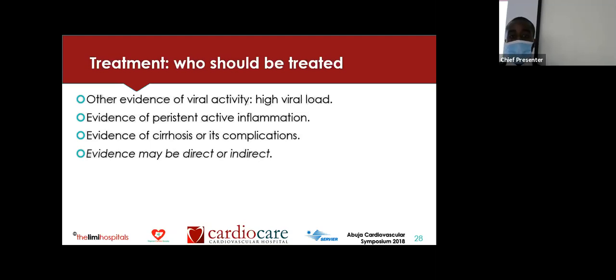So that's one. Evidence of persistent active inflammation, and that is defined by your ALT levels primarily. Okay. Secondarily, maybe appearance on ultrasound scan perhaps, but primarily by ALT level. Because evidence of cirrhosis or its complications, now there's no argument there. The person has to be on treatment. And the evidence may be direct or indirect, okay? So these are the categories of people that should be treated.